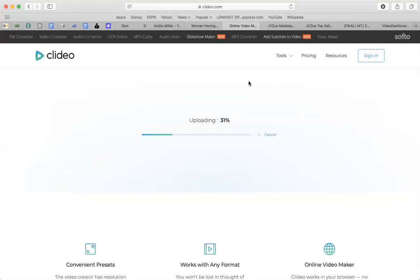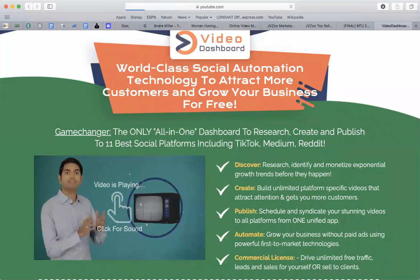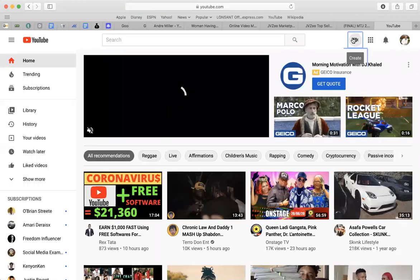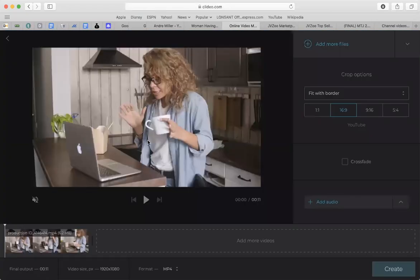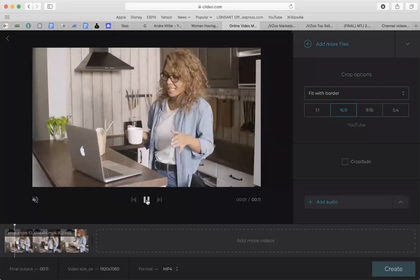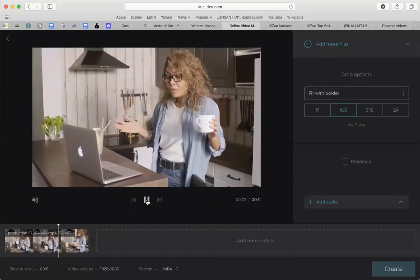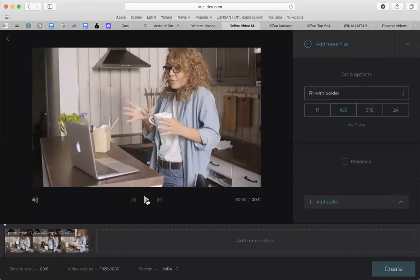So once it's loaded, the next thing we're gonna do, we're gonna head on over to YouTube. We're going to upload the video here on YouTube. So you click on right here, upload. Still loading. All right, there we go. So you click on it. These videos have no sound, so you can put sound on here if you want to, but of course, you're gonna wanna do voiceover. So you could do voiceover, and you can voice over all these things. You can get a few different images, and you can create your video.